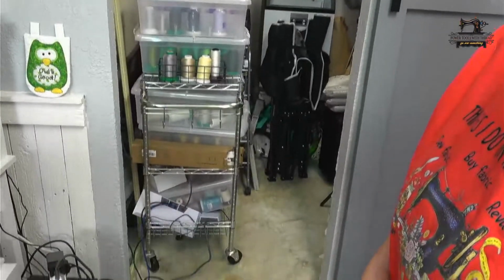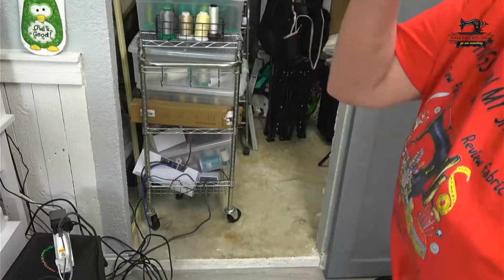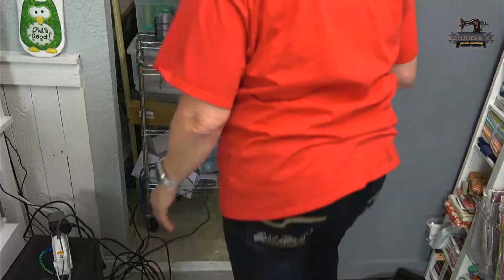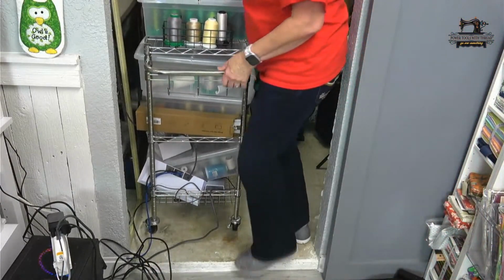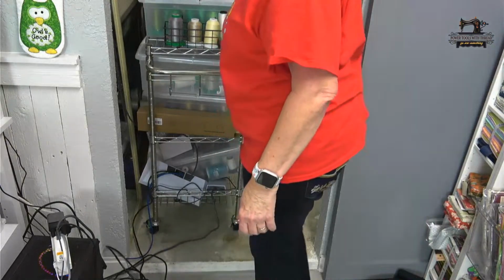Y'all say I'm so organized. The problem is this is in the way. And I'm real concerned about getting this out of the way. I should have done this last night, so I can roll this.